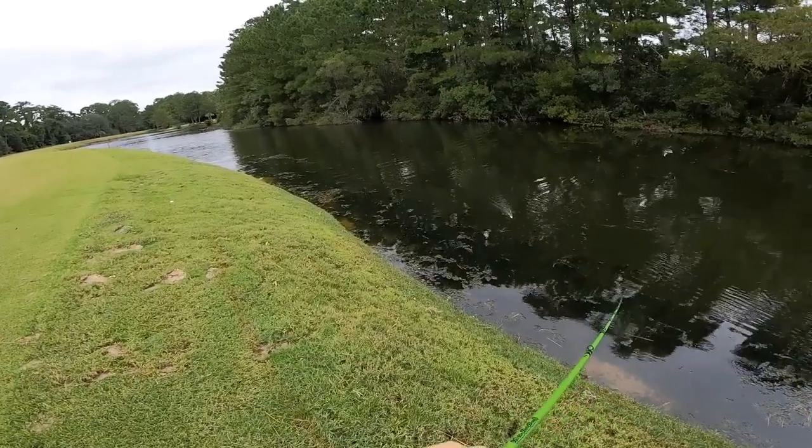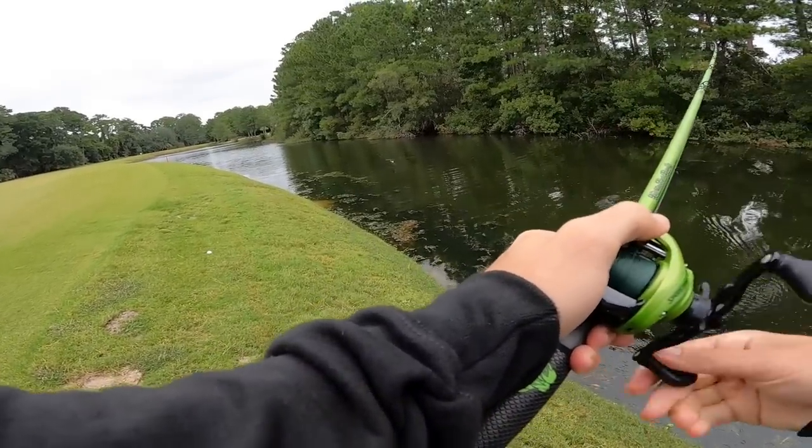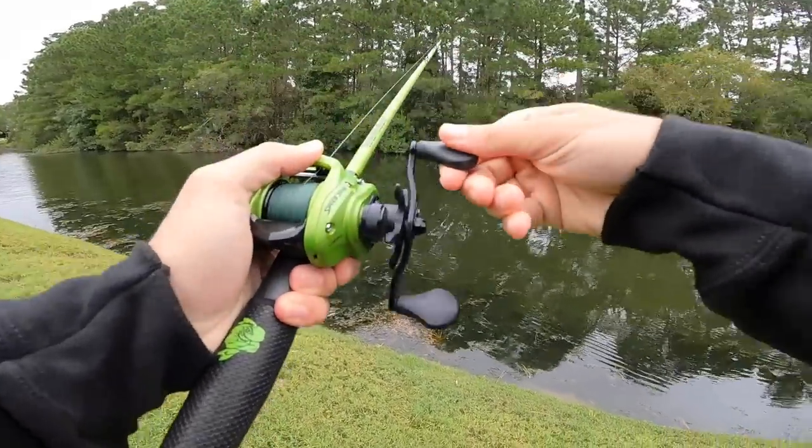I'm trying to see if I can get one on the edge of this grass to come. I'm going pretty fast. You guys know I like to cover a lot of water. I'm just trying to work this grass edge effectively.